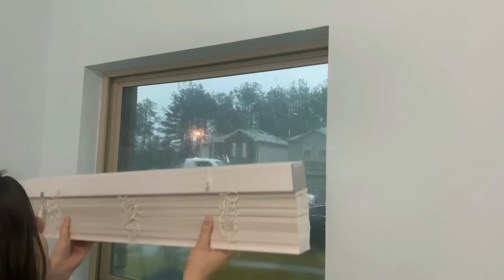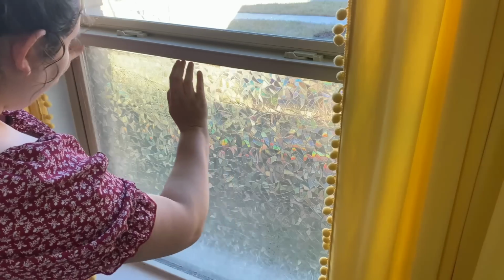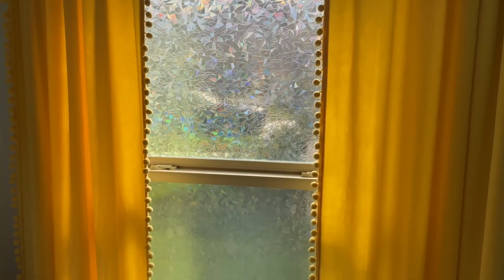Then I took down my old blinds, put up some new yellow drapes, and added a stained glass film for privacy from the neighbors. Now we get that gorgeous sunlight without strangers being able to see in.